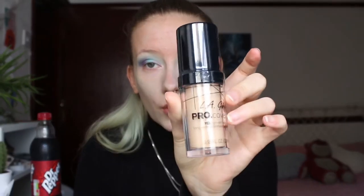Okay, so for foundation, I have the LA Girl Pro Coverage High Definition Longwear Illuminating Foundation. And this is in the shade Fair, of course. We also have a new applicator. I got the Revolution's version of the Silly Sponge. It's real weird. So what I'm gonna do is pop some of this foundation on my face.